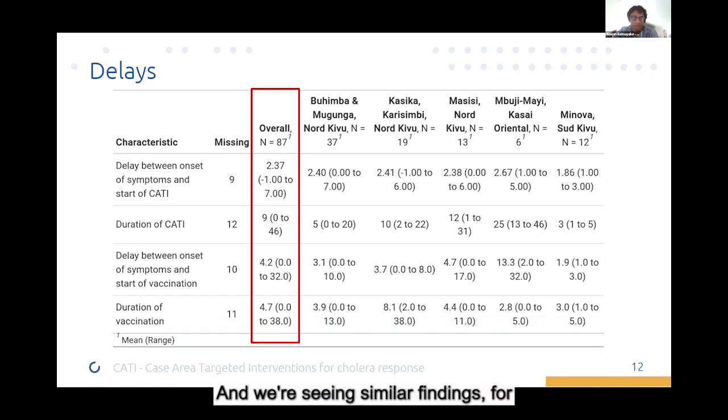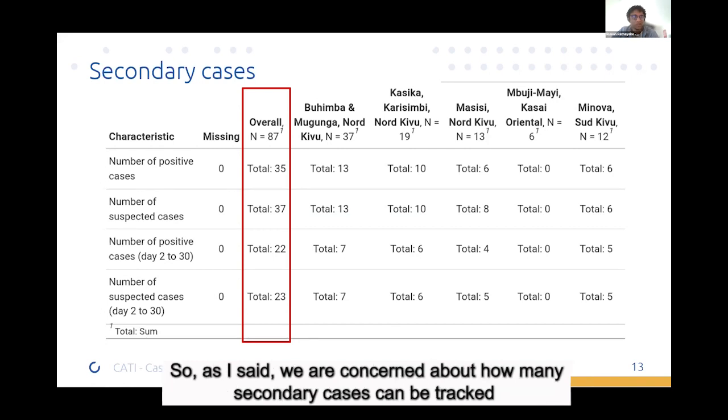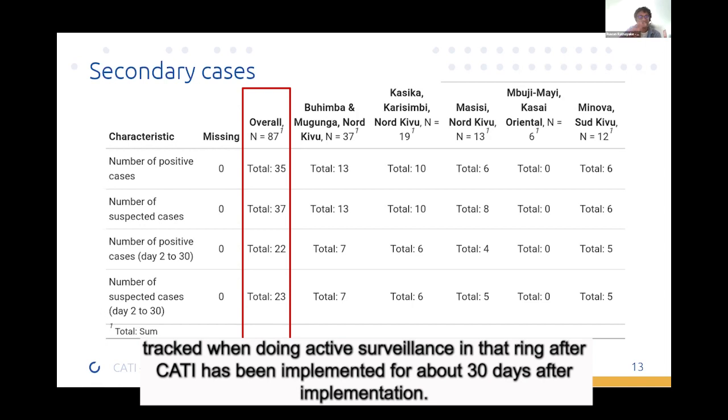And we're seeing similar findings for the vaccination campaign component part of CATI. And so this slide will also give us a little bit of an idea of where we're going with the effectiveness results. So as I said, we are concerned about how many secondary cases can be tracked when doing active surveillance in that ring after CATI's been implemented for about 30 days after implementation.